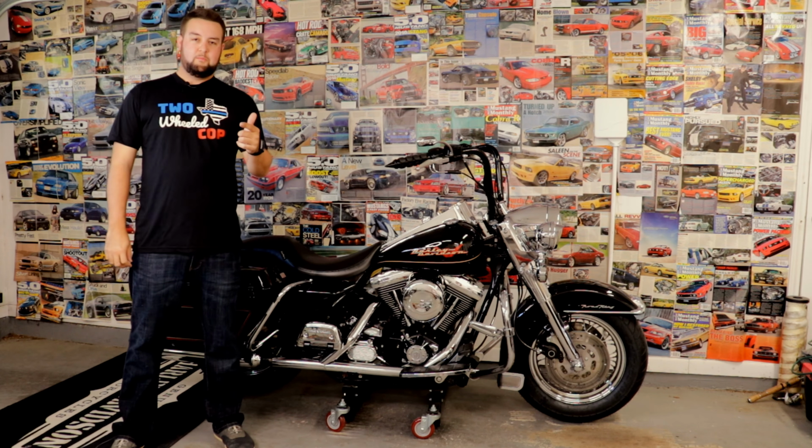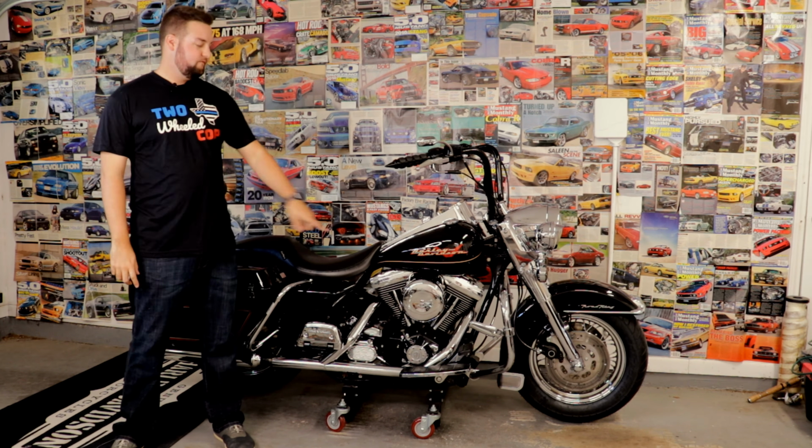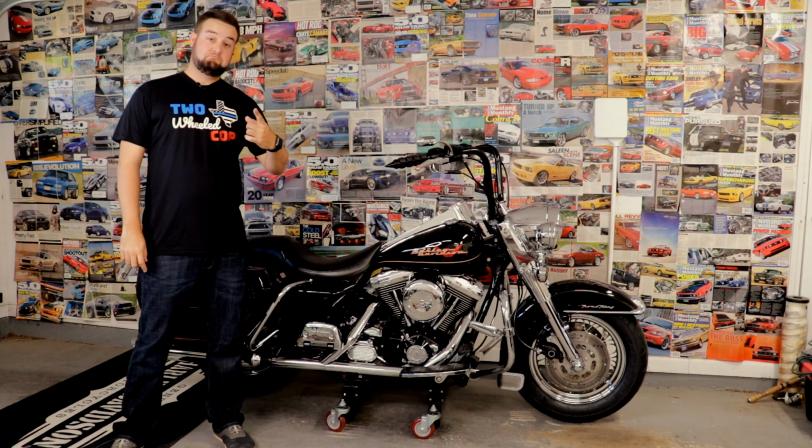Why did I trade my 2019 Street Glide for a '96 Road King? Let's talk about it.